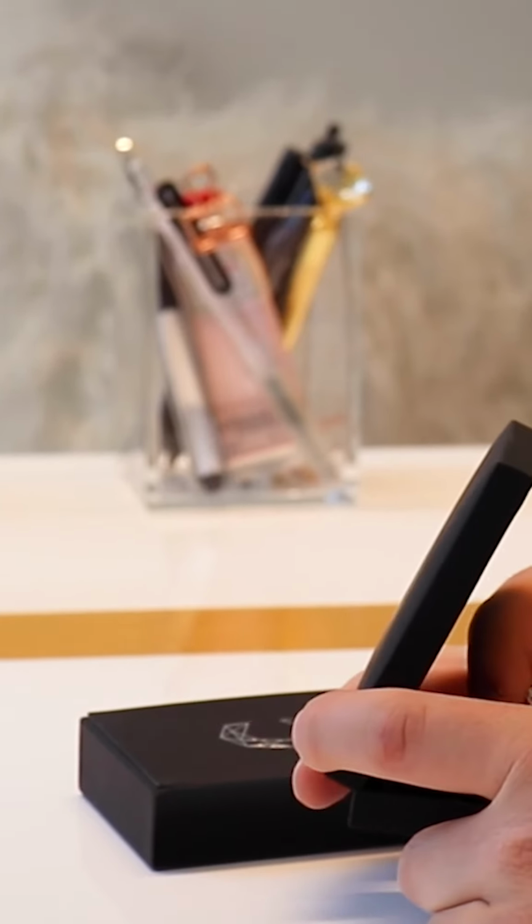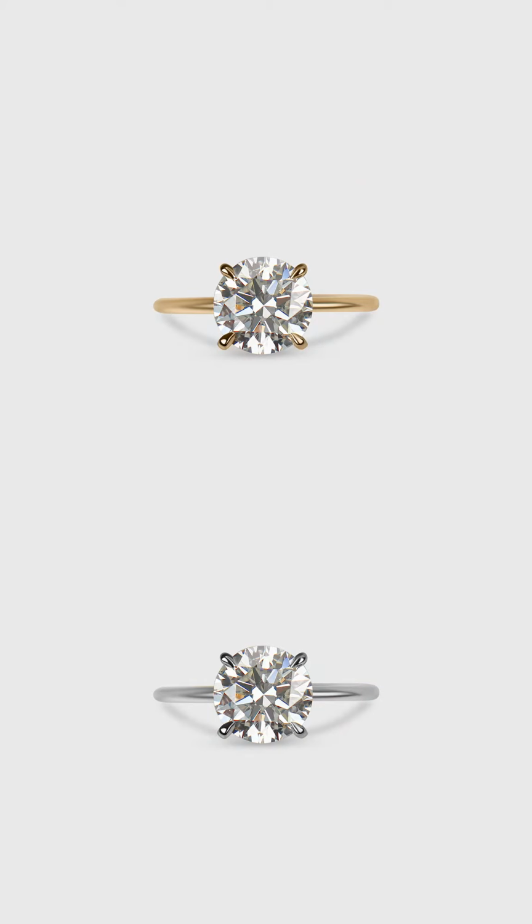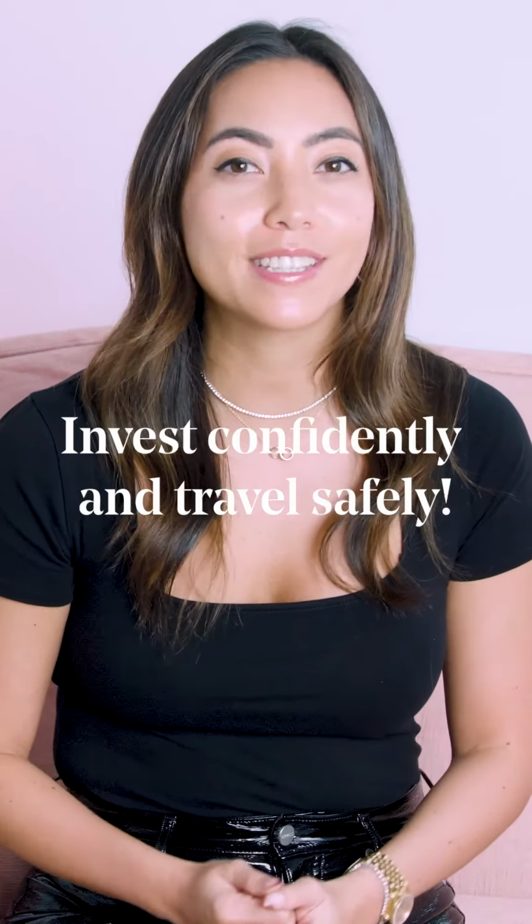In the past, many of our Clear Cut clients have requested travel rings so they didn't have to wear their engagement ring to the beach or when they were going abroad, and we used to make them with cubic zirconia. Given the devaluation of lab-grown diamonds, we are taking this opportunity to now offer our travel rings with a 2-carat lab-grown diamond rather than cubic zirconia. We are offering this standardized lab-grown travel ring as a complement to our natural diamond engagement rings, so all of our clients can invest confidently and travel safely.